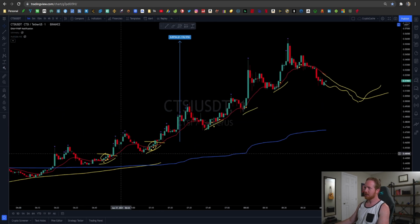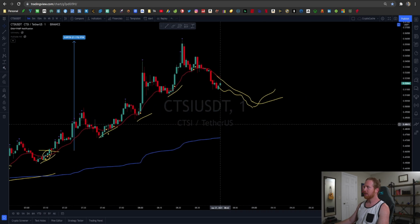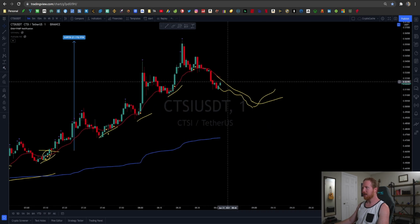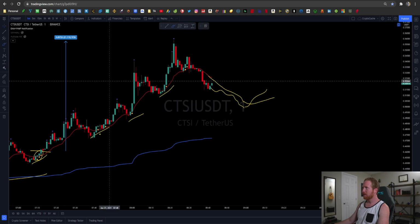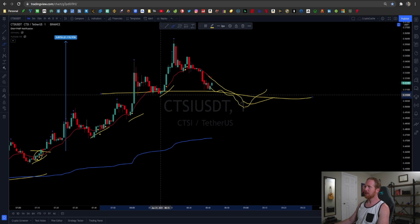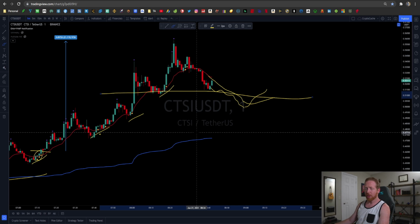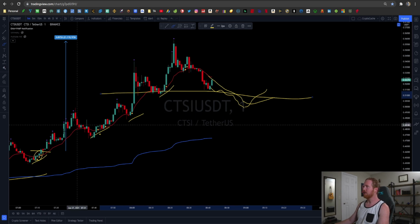So again, just something to note. As you can see here, it's giving us all these signals of why it's on a bullish trend. But right now, it's coming down a little faster. And if it gets any lower than here, in other words, we got this line right here. If it comes below here, then we're in trouble because it's creating lower lows. It's no longer creating higher highs and higher lows, right? So that's an important thing to note as well.